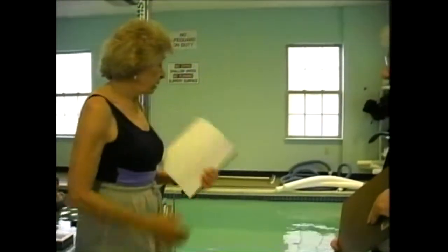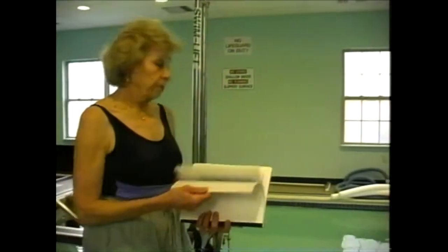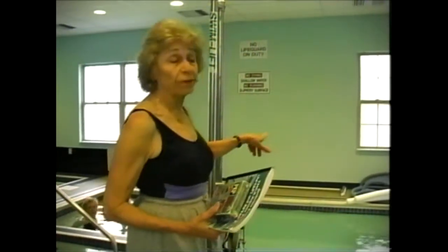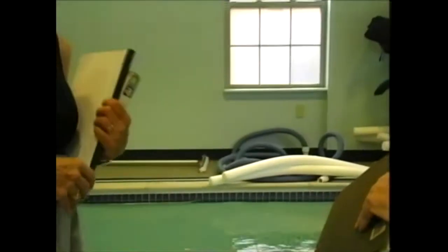The foundation exercises stipulate a lot of things that we can and can't do. We do not use any resistance equipment except for the strip of styrofoam that we affectionately call a noodle. It's a buoyancy tool that the people can use, and we'll demonstrate it later. Okay.